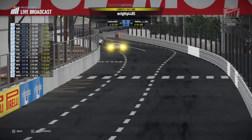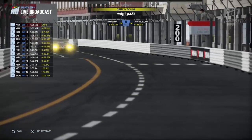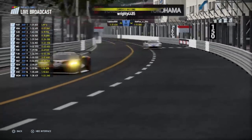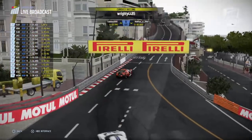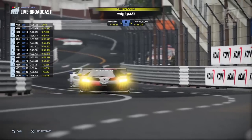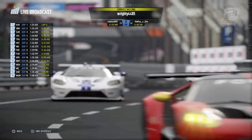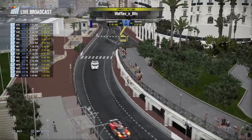As we take a look at Righty now, have a look at this. Like we said, battles all through the order. P10 and P11 going at it, Waffles, and just looking to take the inside line there. Righty not too adventurous there. And you can see further up the hill is Fubbles in P9. Formula One Rocks continuing the comeback drive up to P8 as well.